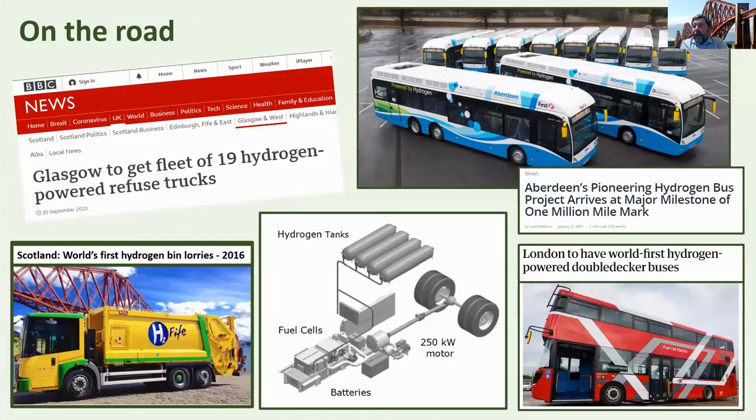Let's look at the road there. There's various projects for buses, a very significant project in Aberdeen, which we'll come to soon. London's now got hydrogen-powered double-decker buses, and Scotland seems to have a penchant for hydrogen-powered bin lorries. And in fact, the hydrogen train that's under development at Bowness right now is using the hydrogen powertrain that's also being used in Glasgow's bin lorries. So we have technology transfer from bin lorries there, which is good to see the synergy of things.